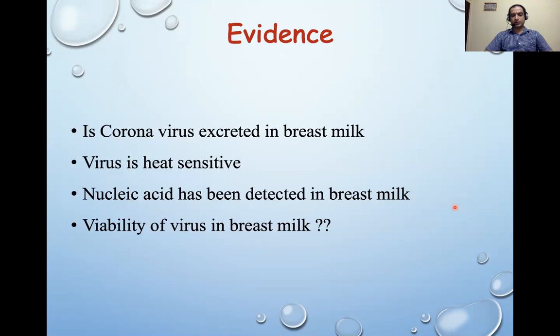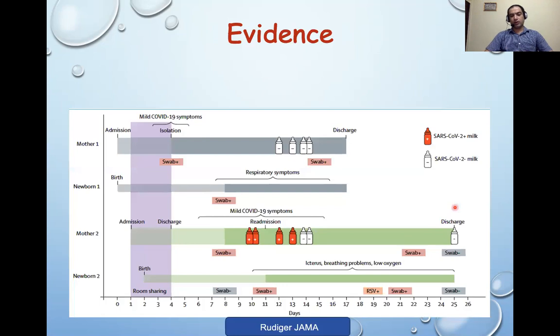Now, the evidence shows that the virus is heat sensitive, and whether the presence of RNA, which is detected with RT-PCR, confirms the infectivity of the milk or not has yet to be seen. In a recent report published in JAMA, a mother's milk was tested for coronavirus by RT-PCR. Her milk tested positive between day 10 and day 13, but it was absent after day 14. That is, it tested positive for only 4 days when the mother was symptomatic. Although this mother had a relapse, the breast milk was negative for the virus.